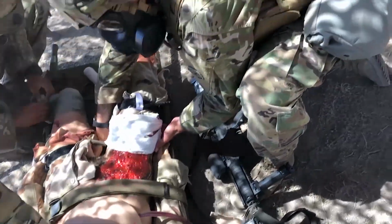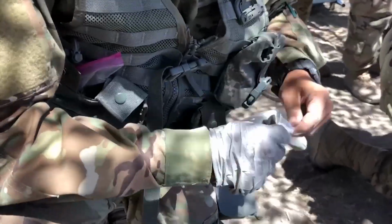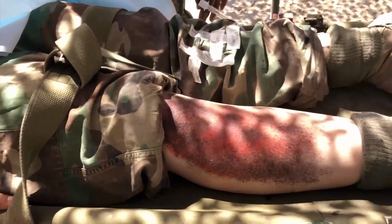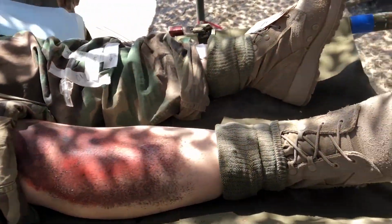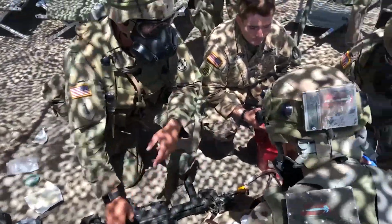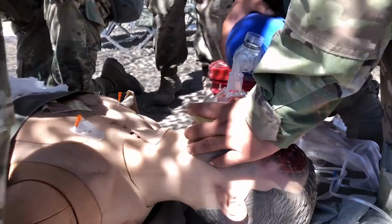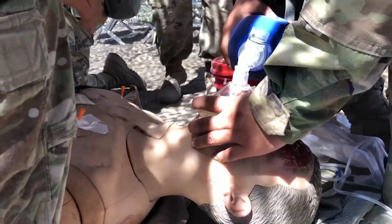I need a chest dressing to put over this wound on the thigh. Can't wrap it. What really adds to the training is the Trauma FX and the SimMan 3Gs. So the Trauma FX mostly share what you'll see downrange, a lot of IEDs, so we have a lot of amputations, shrapnel, GSWs, or gunshots, right? And what we can do with these Trauma FX is replicate a more intense, realistic version of those injury sets.